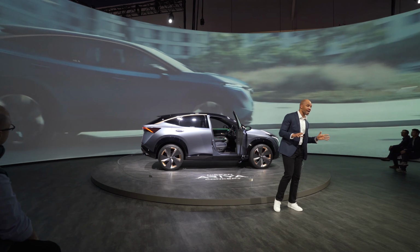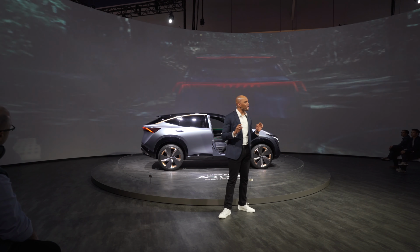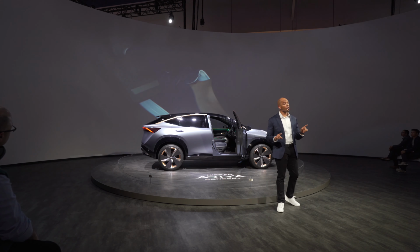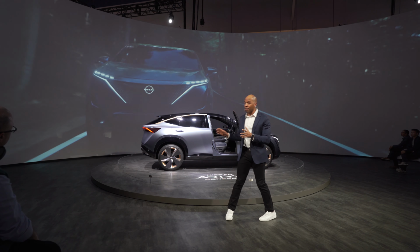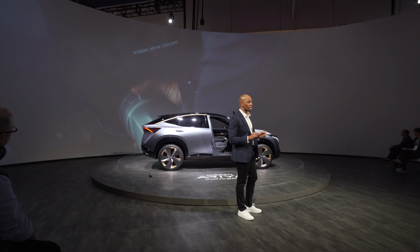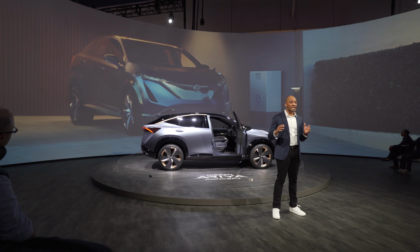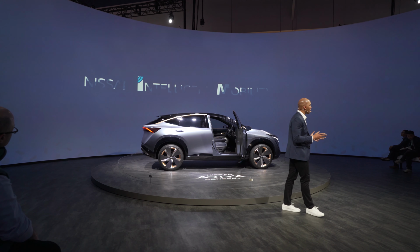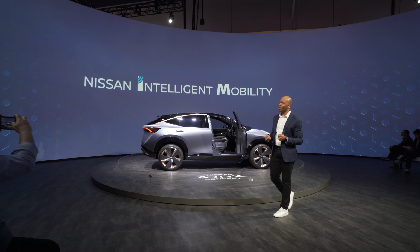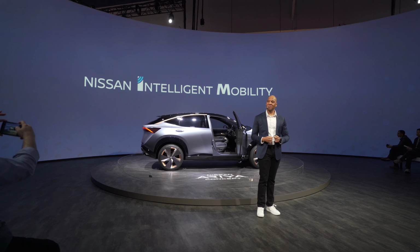So by now, you're probably asking, when is this future going to arrive? The answer is sooner than you think. Everything that I've shown you here today is real working technology. You'll be able to buy a car very similar to this really soon. What you've seen here today is the future of intelligent mobility. Nissan is moving people to a better world by making cars not just better, but smarter in every way. With the Nissan Ariya concept, that future has arrived.